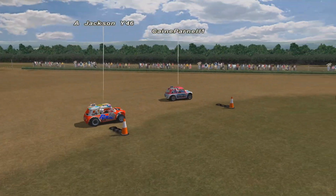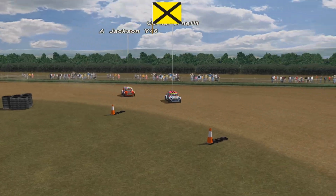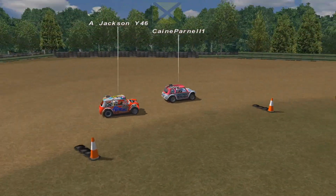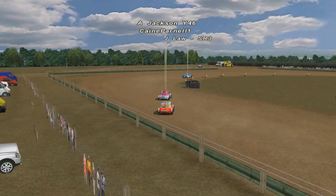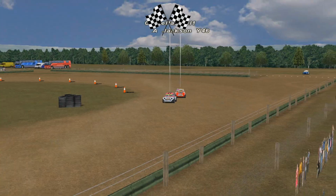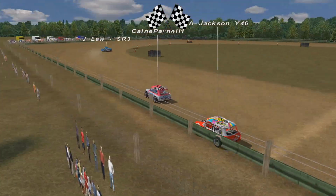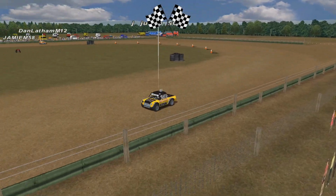It is going to be Kane Parnell that comes round this time around to start the final lap from Aaron Jackson in the York 46. Aaron's closed it all up. There's one last lap to do or die come this pit corner as Aaron Jackson takes a slightly wider line, looking to cut back up the inside as he's got the pace, as he's got the grip. The checkered flag comes out and it's Kane Parnell that takes it from Aaron Jackson in second place. Josh Julian is the man that then takes third.